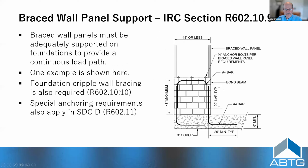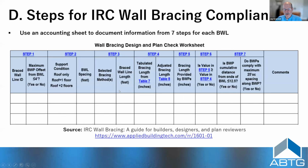All right, a lot to go over there. This is an accounting table that you can use to put what I mentioned into a stepwise process. Step 1, lay out your braced wall lines. Make sure you meet that 4-foot offset allowance for that wall to represent a series of actual walls that are closely aligned, but not exactly aligned.